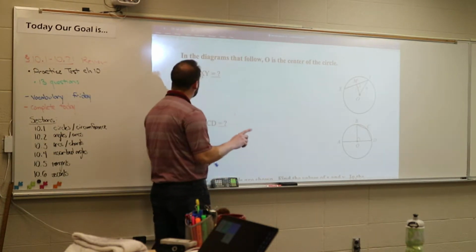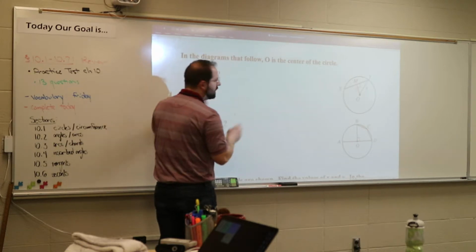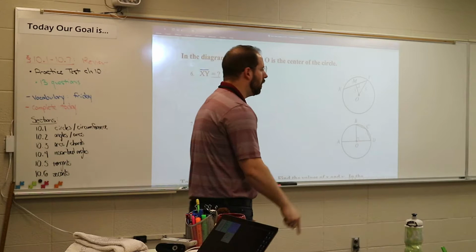You need to find the length of the stick. So if you want to put a little bar above this, not a bubble. It's looking for the length of the stick, not the angle.